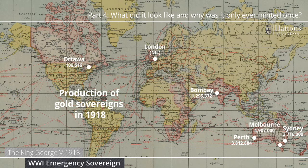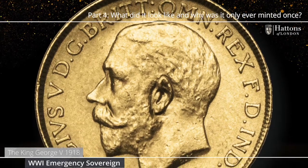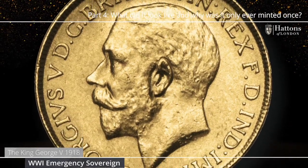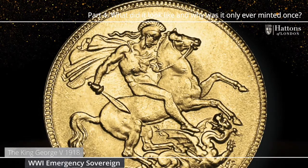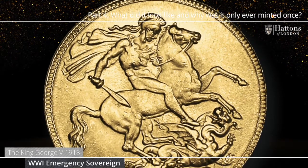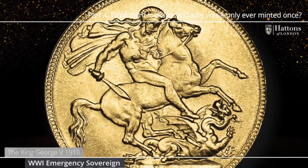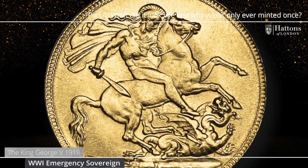What makes the World War I emergency sovereign special is that this small mintage of fewer than 1.3 million coins is the total production from the Bombay Mint. Only the Mint at Ottawa produced fewer sovereigns. The coin features on its obverse side the portrait of King George V by Bertram Mackennal. The reverse side features the design of St George slaying the dragon, created in 1821 by the talented Benedetto Pistrucci while working in London for the Royal Mint. This exceptional design has become synonymous with the British sovereign itself.